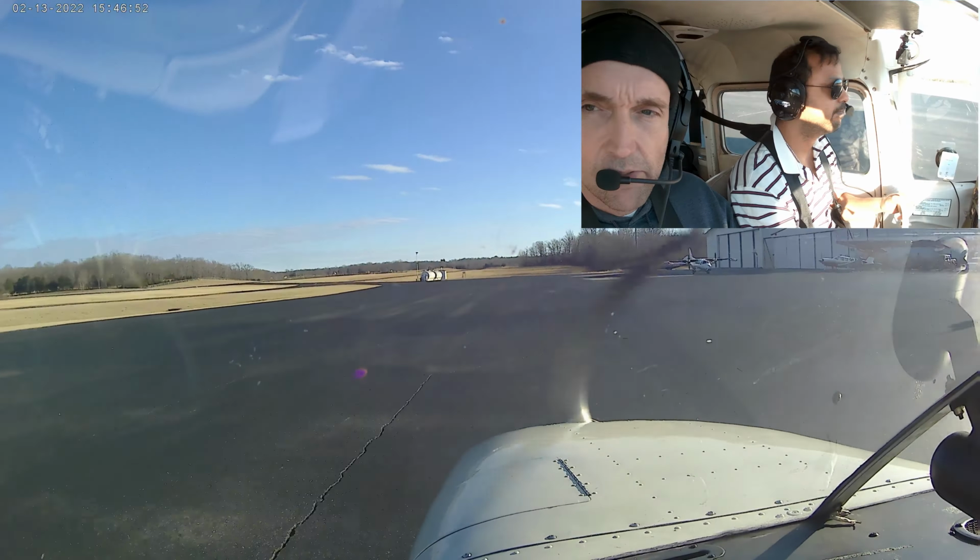So we're holding short and we will do our run up and our pre-takeoff briefing. Okay, all looks good. Alright, so let's get brave. Let's try a soft field takeoff. So do your soft field takeoff checklist. It's on the next one. Short, soft. Okay, and we'll just do a soft field without obstruction, since he made a difference here. We'll follow his soft field without obstruction.